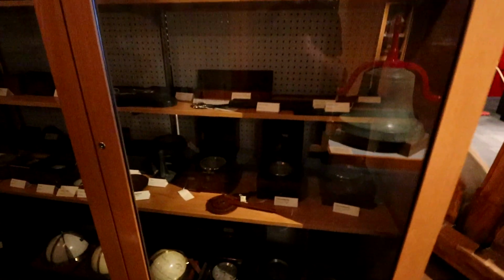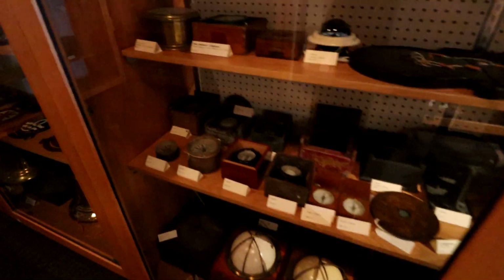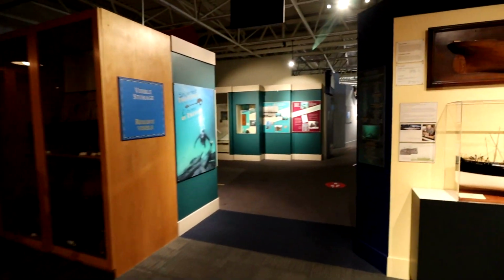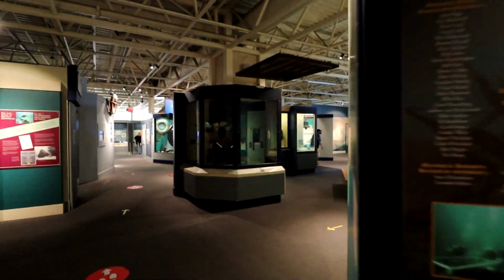Oh wow. All these little, I think those are compasses. No, those are clocks. Just clocks. They've literally got some from all over the world. At least they were made all over the world. Yeah, I'm not 100% sure if they have anything directly related to the Titanic here.